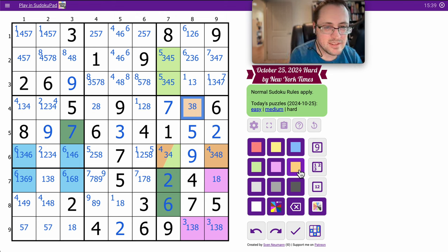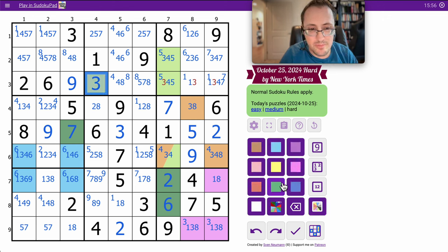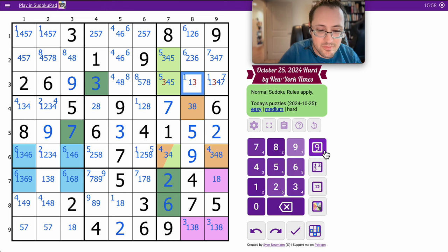Orange don't help me. Oh, where does three go in column four? These and these are out by the threes already in the given boxes. This is out by given digits, so that three's been hidden for quite some time. That places a one.